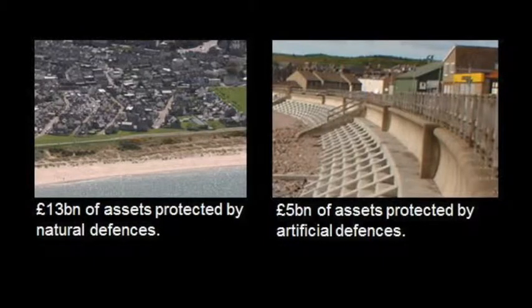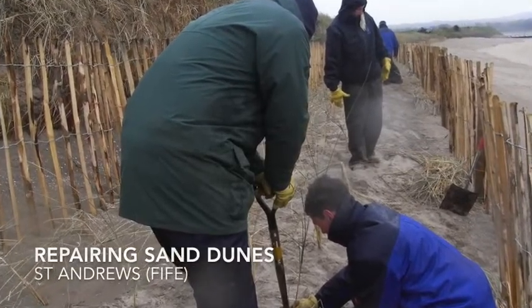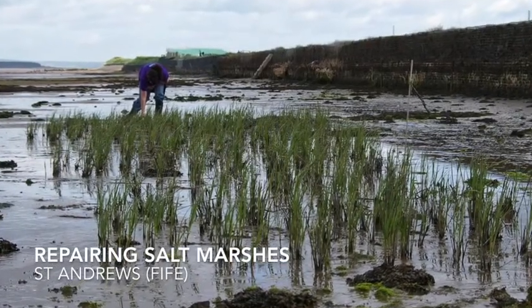Scotland's beaches and marshes protect £13 billion worth of assets, far more than the £5 billion worth protected by engineered seawalls. This is why the Scottish Government, Scottish Natural Heritage, and the Scottish Environmental Protection Agency recognise the importance of these natural defences and are keen to safeguard them as an essential part of Scotland's natural capital.